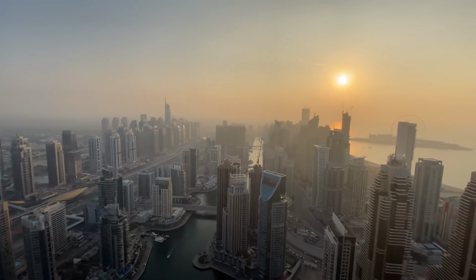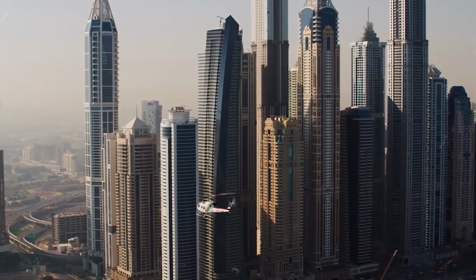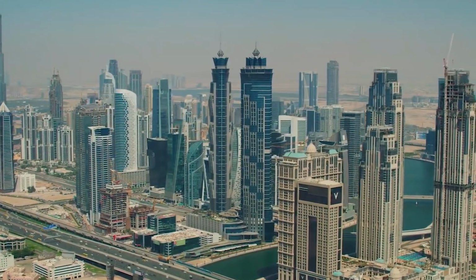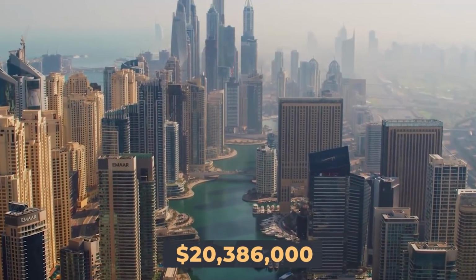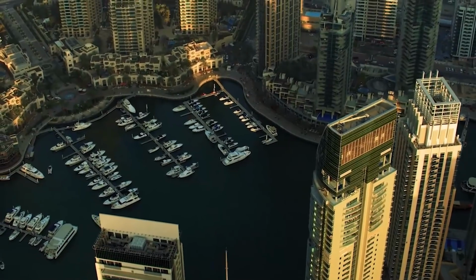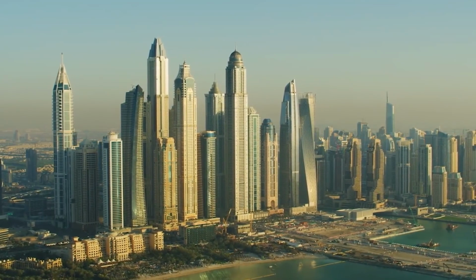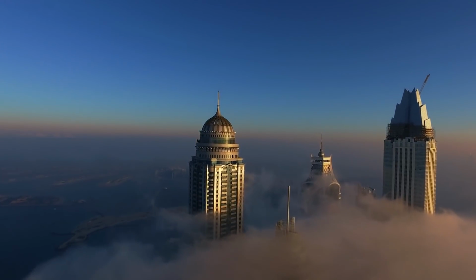To get an idea of the cost of the land, in 2018, a square foot in downtown Dubai was around $545. So if we multiply that by 37,405, we get $20,386,000 for just that land alone. The building was placed slightly closer to the waterfront than its neighboring structures. This was done in order to provide the best water views for the apartments on the side of the tower.